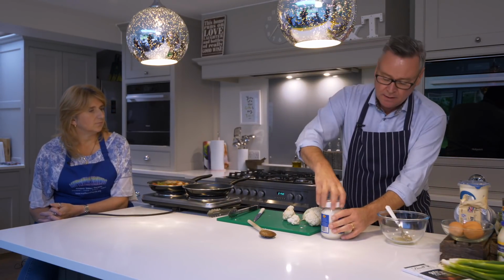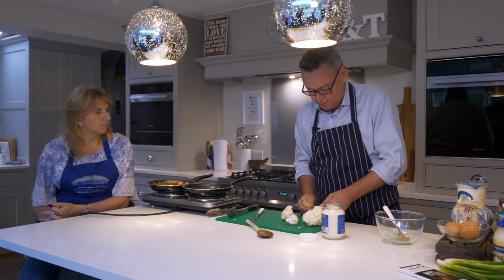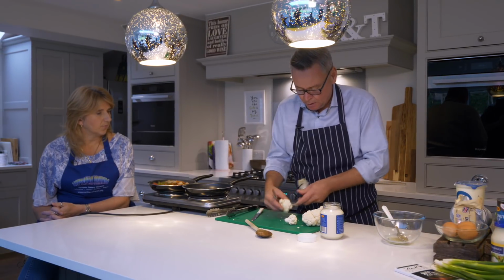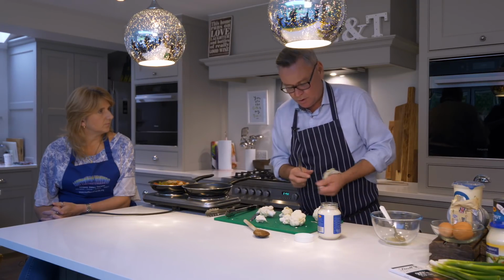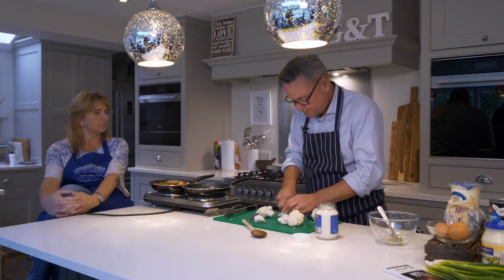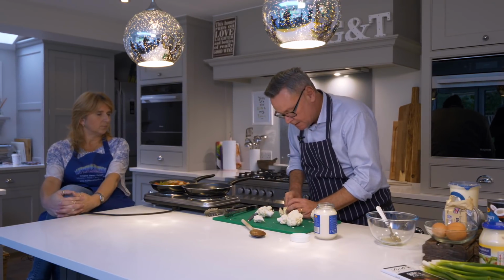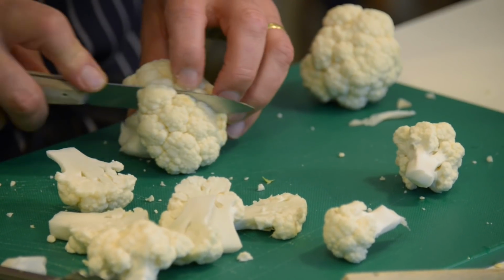So the cauliflower, we're going to saute it first rather than boil it because it's got lots of water in and the juice will start to come out once we start frying it. So let's do it in slices like that. They're like little trees.